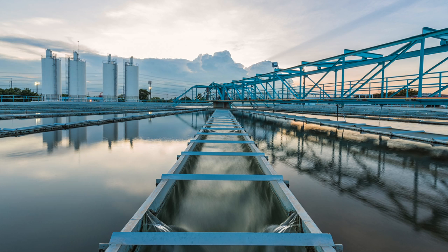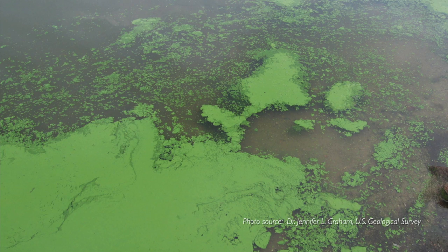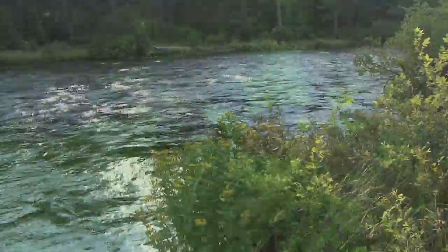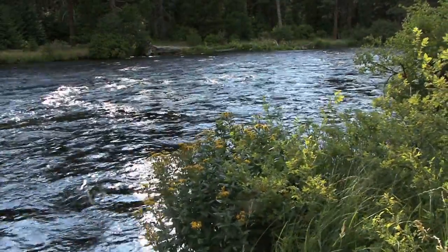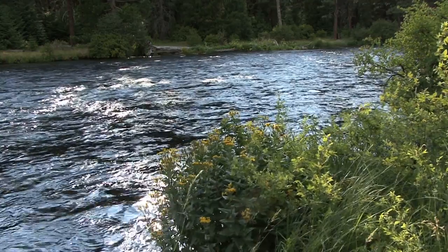Excess nutrients can also affect water bodies that are sources of drinking water. As a result, cities in affected watersheds spend more money to treat water that's been contaminated by nitrates or by algae blooms resulting from excess phosphorus. This is why it is important to protect surface waters from all sources of nutrient discharge.